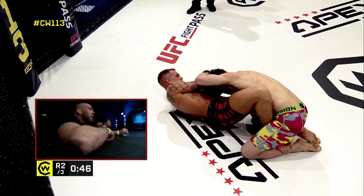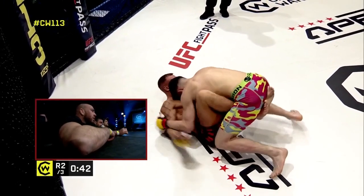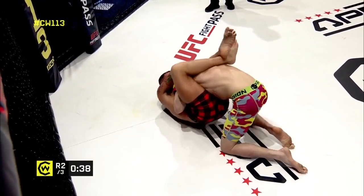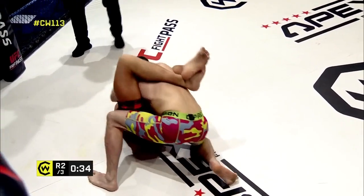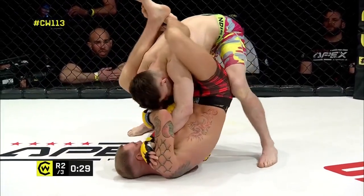Keep your hips nice and low. You know, Perry doesn't really have any upper body control, which means you can't really do anything from here. I'd expect to see Steve be a little bit more aggressive from on top, really allowing Perry to take the closed guard. If you're looking to pass the guard, it's not a particularly good option to allow your opponent to take a closed guard position.